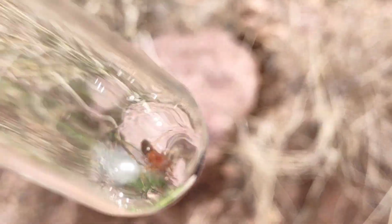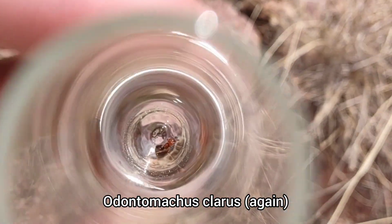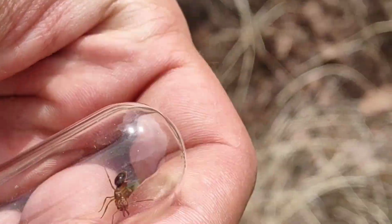Odontomachus clarus 2.0. This time it's a queen. Odontomachus queen edition. Where's she at? Look at that stupid queen. She didn't have any workers or anything, which is a little strange. She probably just flew late fall last year and overwintered. Yeah. So there she is.